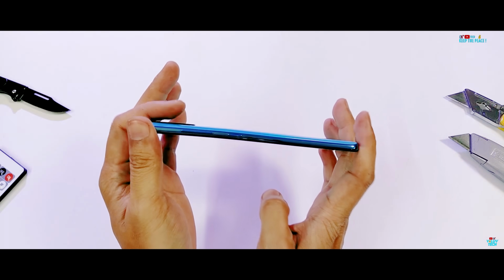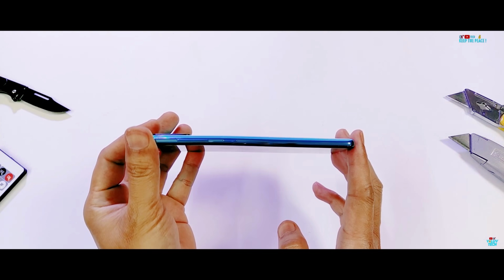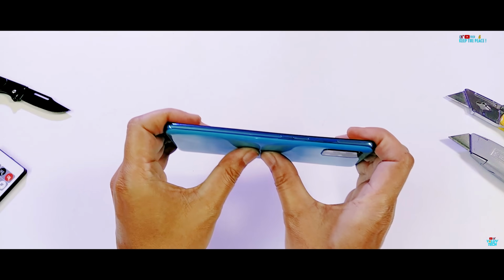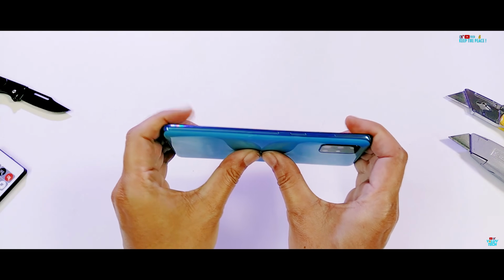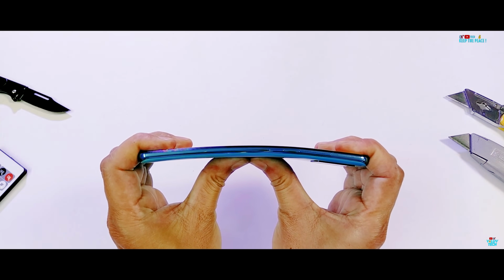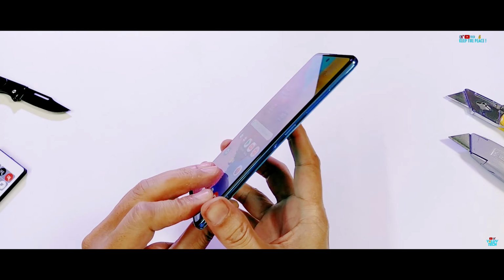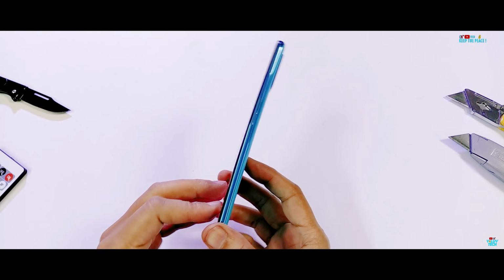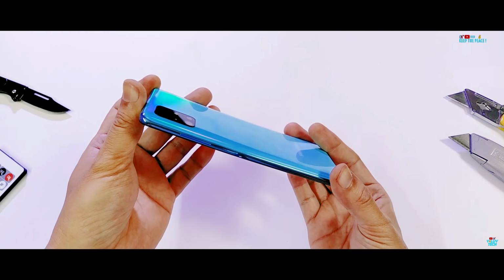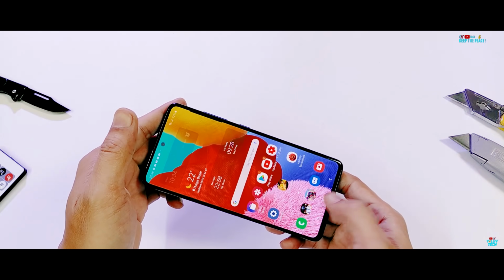Well, after the first bend, the high degree of flex doesn't really suggest that the A51 has that stronger build which we were hoping for, since it seems to have the same soft build. But at least there is no structural failure as yet. The Galaxy A51 suffers from an even higher degree of permanent bend when pressure is applied from the backside, confirming that the A51 has a soft build like the A50. In the third and final bend, the Samsung Galaxy A51 finally seems to snap.